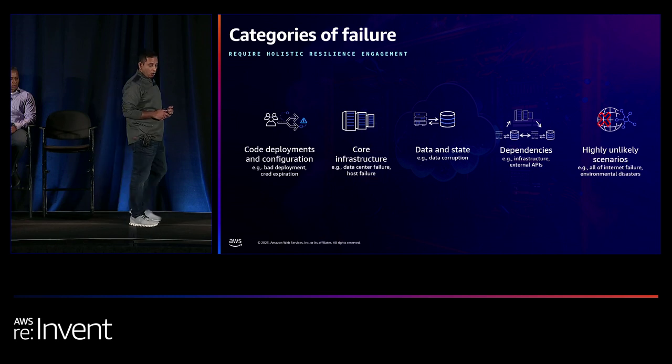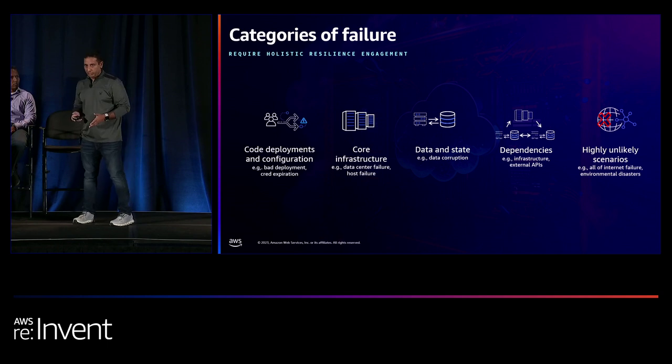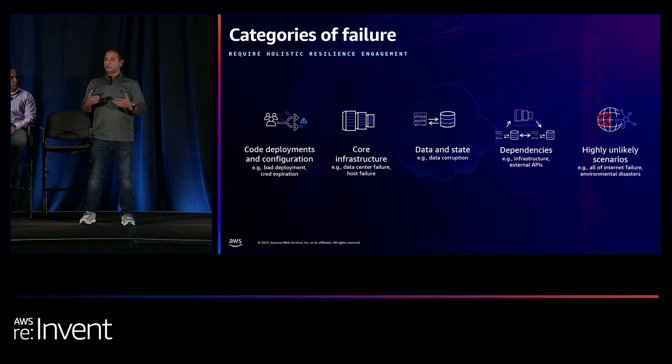The next set is core infrastructure. This is where you have your hardware failing in your data centers, your host failing, or you're losing a backup and things like that.